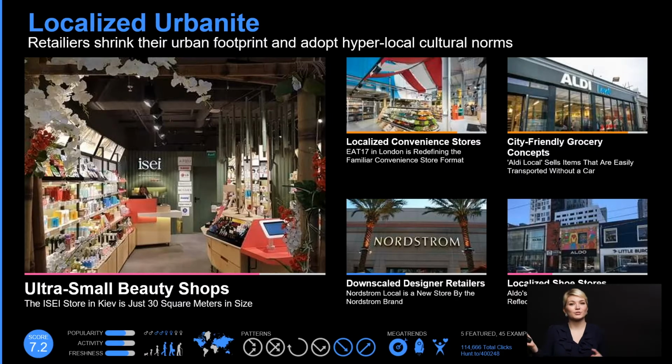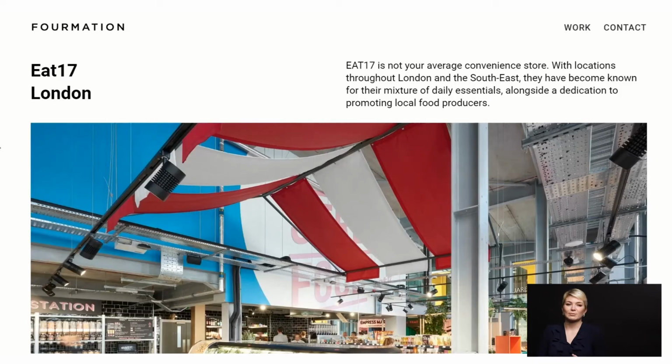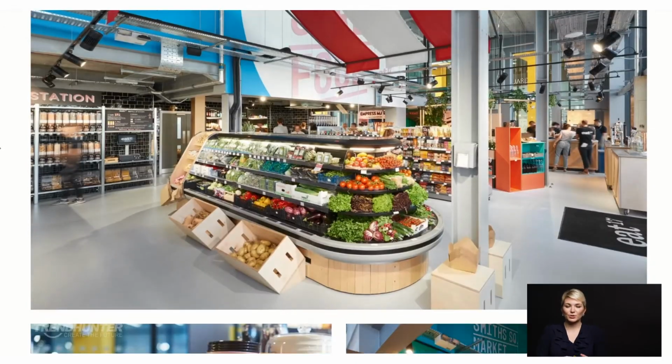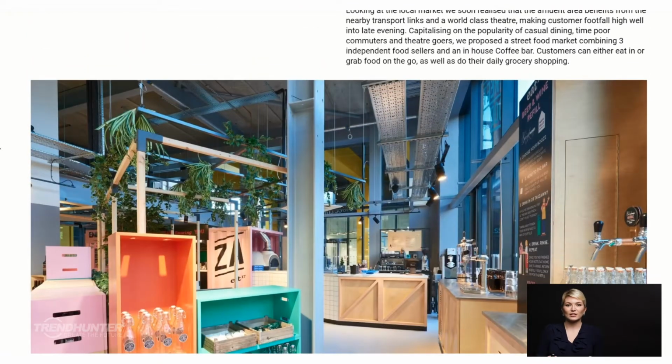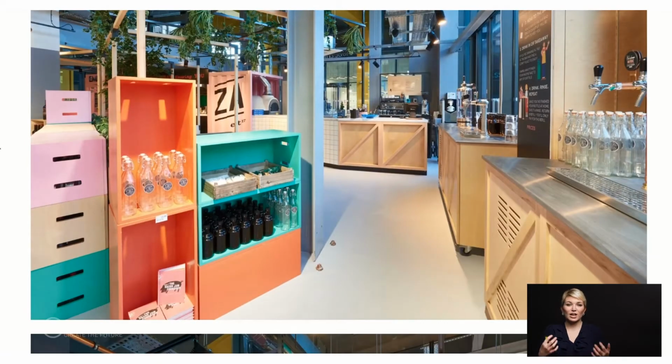One way that we're seeing this come to fruition in the retail space today is through the insight Localized Urbanite, where we're seeing retailers not only reduce the size of their stores, but they're also reducing the amount of products they have on their shelves. One really great example of this comes to us from the grocery store Eat 17, located in London, England. The grocery store only sells locally grown products. So they have partnerships with different coffee companies, farmers, and even chefs, because they truly believe in offering their consumers quality and not just quantity.